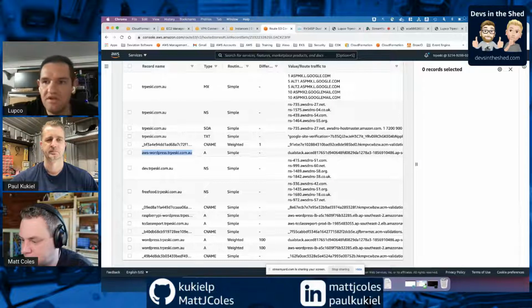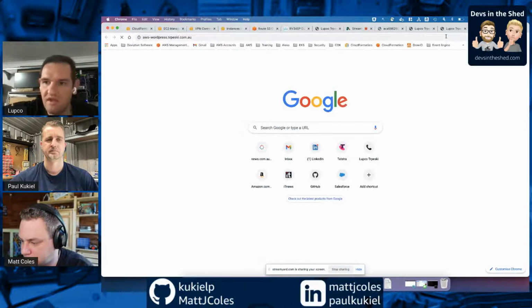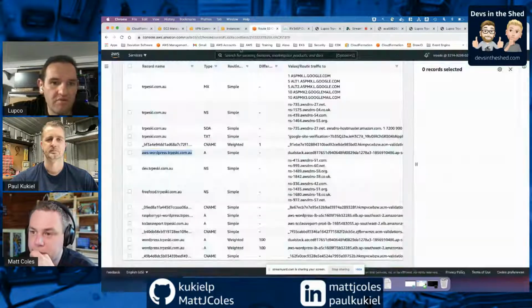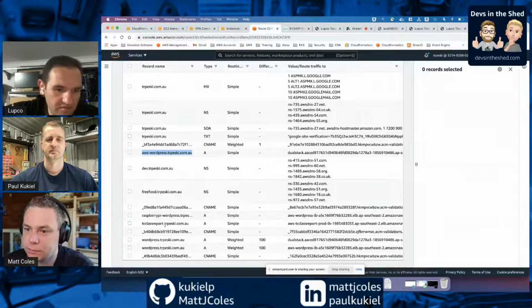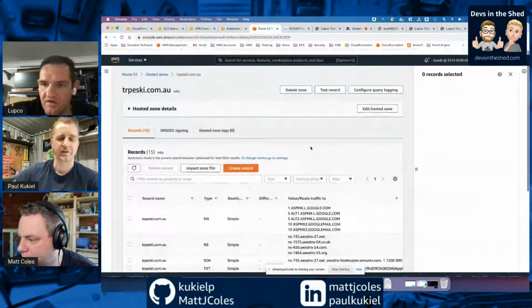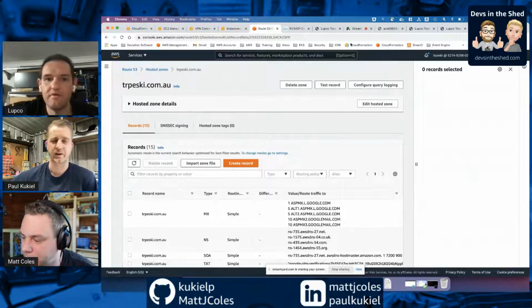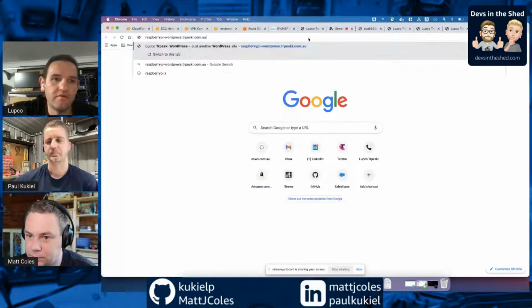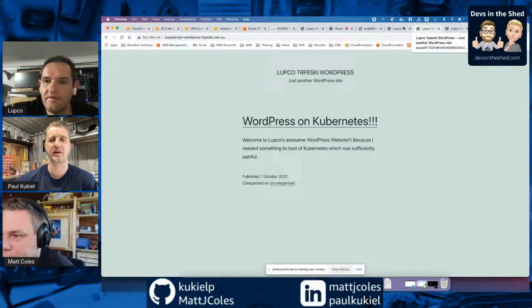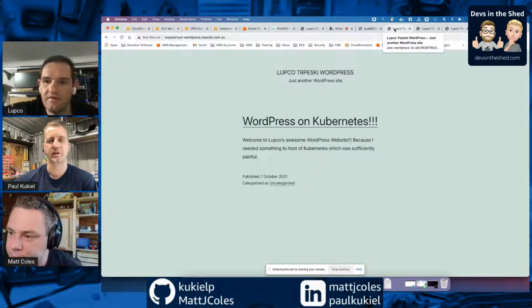So if I put this one into a browser, and I'll just pop all of these into the chat too. So if I put that into the browser, hopefully that will load the AWS side of this cluster. If I jump back to Route 53, I'll grab the Raspberry Pi DNS string. So WordPress is running on premise or in the cloud. However, the database is running in AWS. So they're both connected to the same database. If you made a post change, you would expect to see the content in both places.